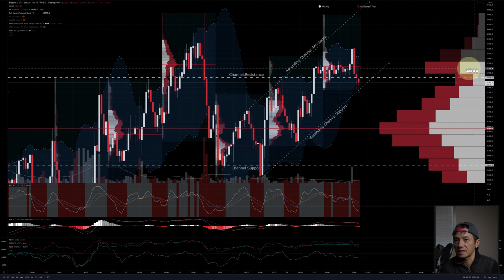As you can see, right around 37.8, it has more activity, as shown by this volume bar here. And then it'll drop. If it drops further, it'll drop down into this support area right in this zone, and that's around 36.5. So it'll hang up here. If it drops below this red horizontal line, it'll come back down to this horizontal channel support.